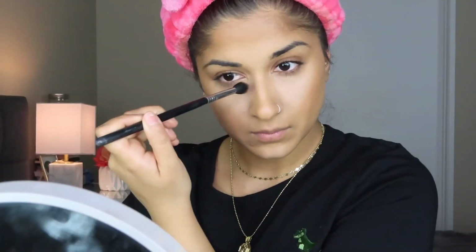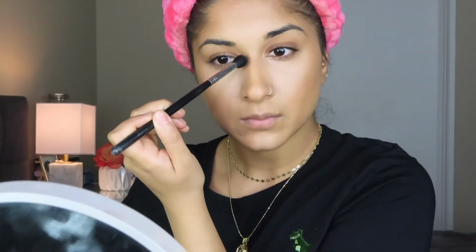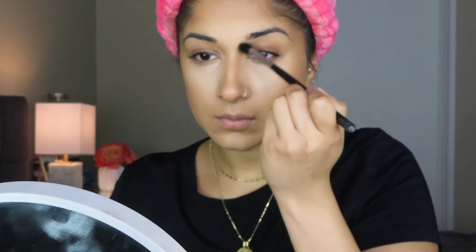And now taking this Morphe bronzer to contour my nose. I forgot how much I love contouring my nose. It just adds so much definition so my nose doesn't get lost in my face, especially after all the highlighting. It can kind of look really flat. So I'm just taking a small amount and dusting it along the sides of my nose. I'm not really trying to change the shape or anything.